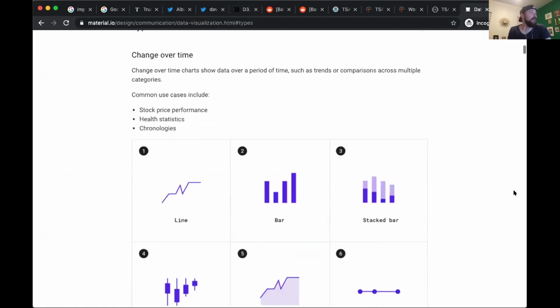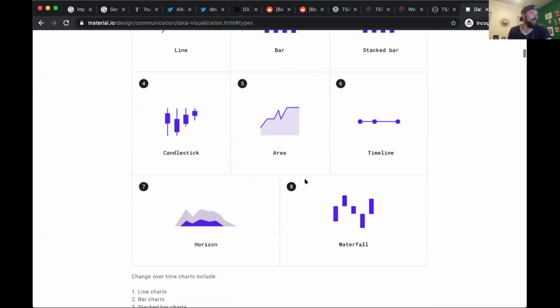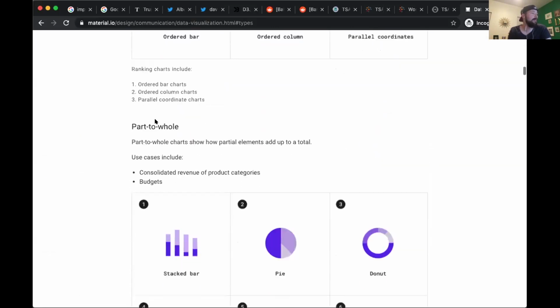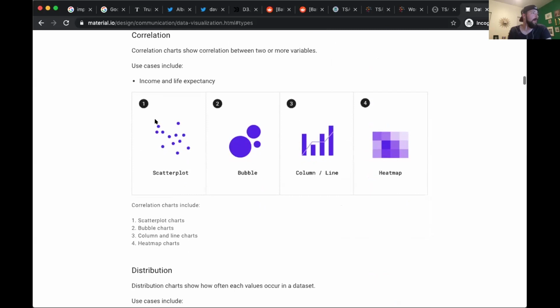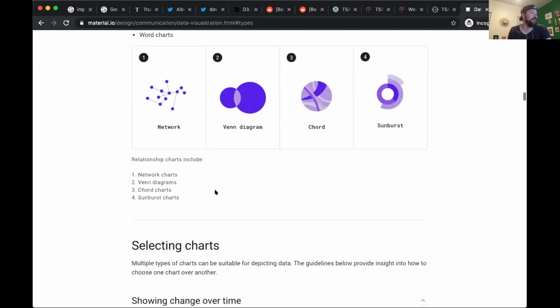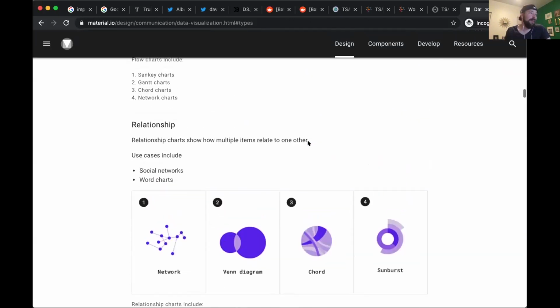The reason I'm sharing this is they talk about types of charts: change over time, you pretty much got these options. Category comparison, you pretty much got these options. Ranking something, parts of a whole, correlation, distribution. The reason I'm showing this is to point out, aside from some super wild, novel, really creative stuff that's almost closer to art, there's generally a finite amount of types of plots there can be.